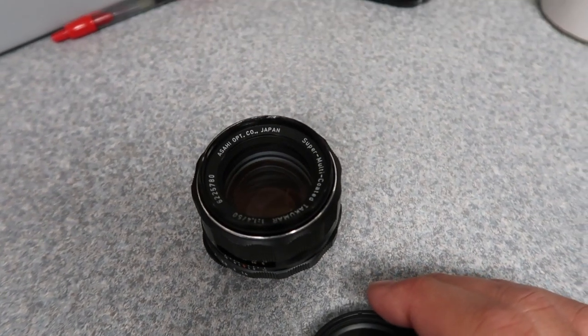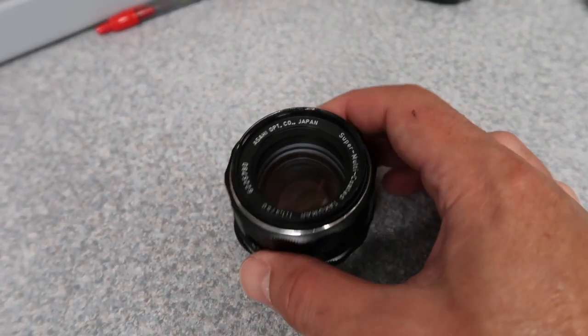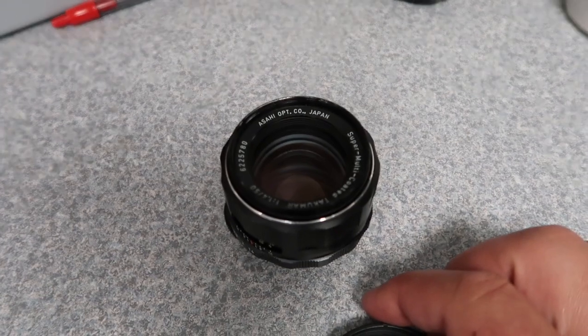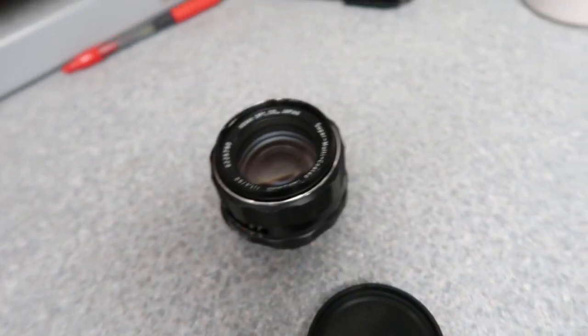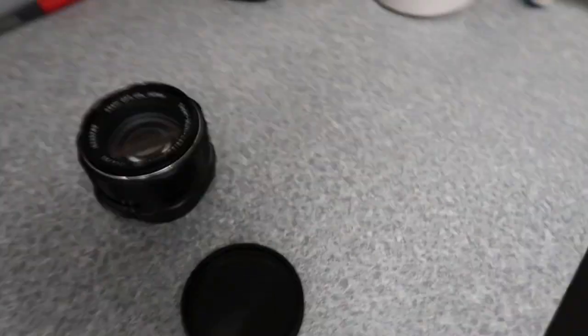Okay, here's a nice lens with some issues. I don't have the data on the issues, but it's going to South Korea. It is a SMC Takumar, $64.25 plus shipping. Ship it.